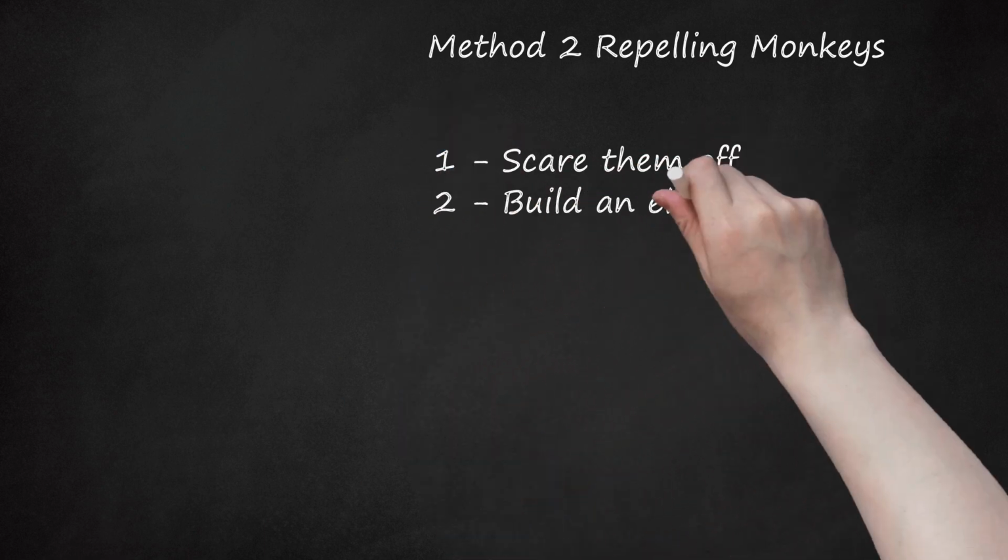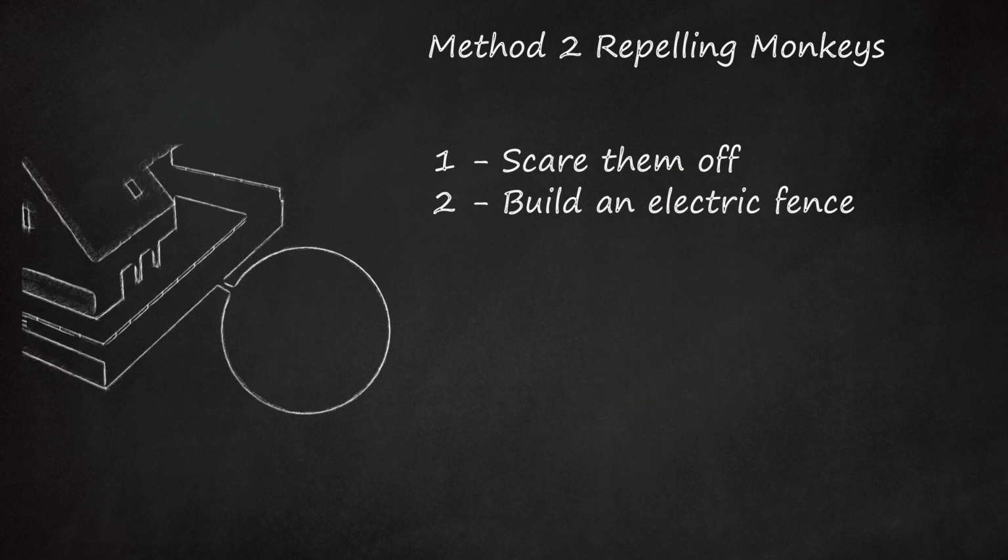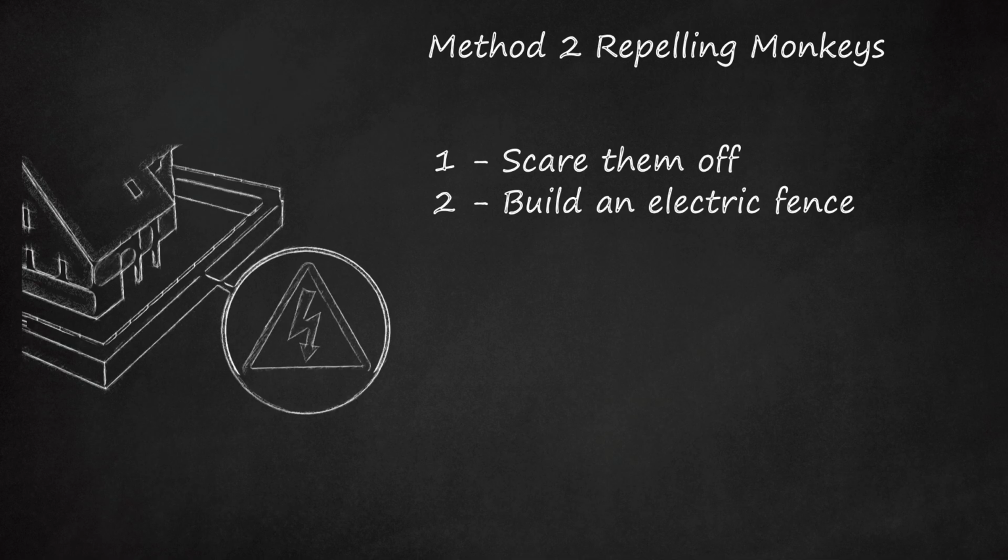2. Build an electric fence. In extreme circumstances, it might be necessary to construct an electric fence around your settlement to stop monkeys from entering. This is not a straightforward task, and you should ensure you have taken the less dramatic steps of securing all bins and closing off any food sources before considering this.